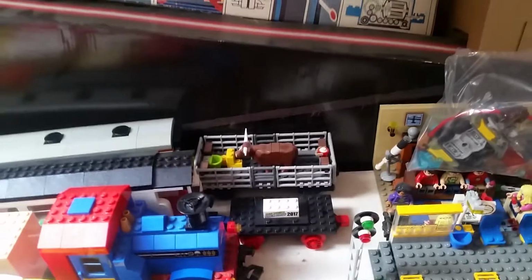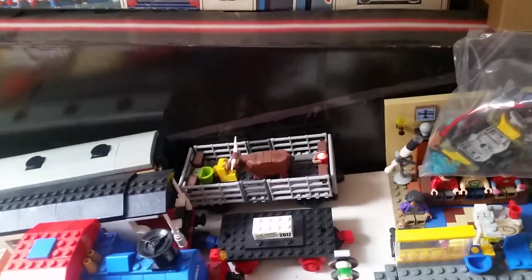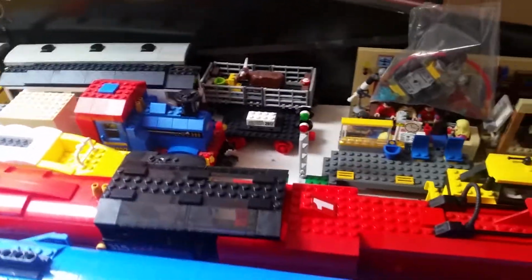Behind that is the, what would you call that? What's the, is it livestock? Would you say livestock? But yeah, it's like an animal transfer sort of thing. It's got the bull inside. That again is from the Blue City train. Very cool piece of rolling stock.